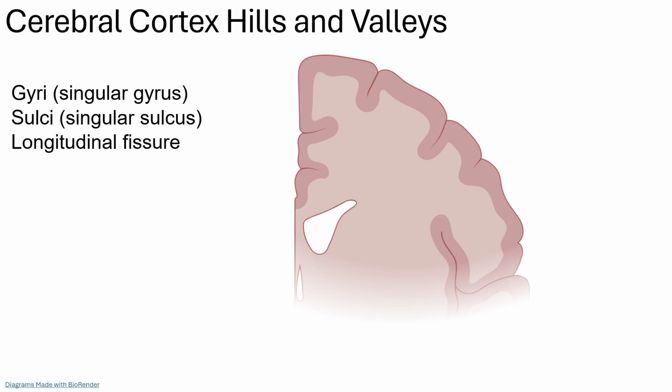We will be considering the cerebrum, or the big brain hat, in terms of its gray matter and its white matter. As you can see here, the gray matter is the cortex of the brain. And the word cortex means bark like a tree, not bark like a dog. One of the things that you might notice about a brain is a big longitudinal fissure which divides the brain into the left and right hemispheres.